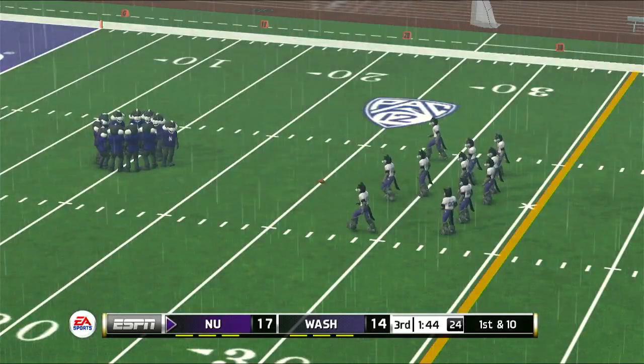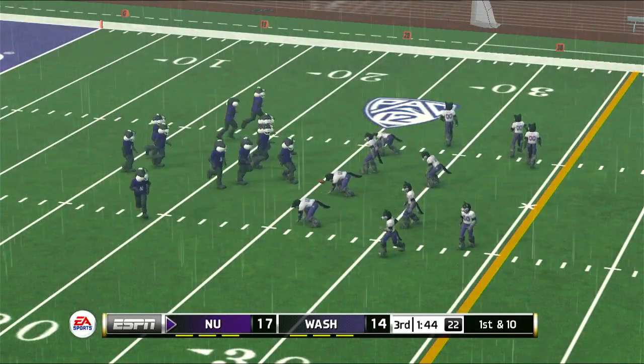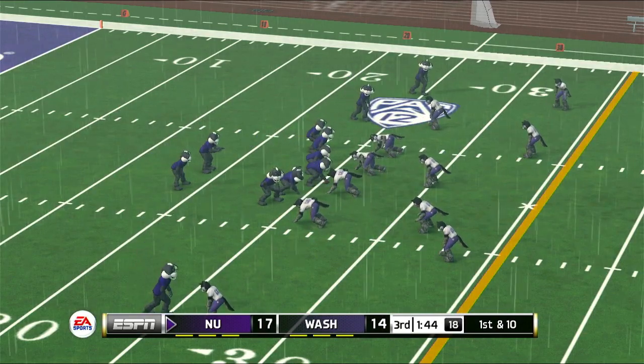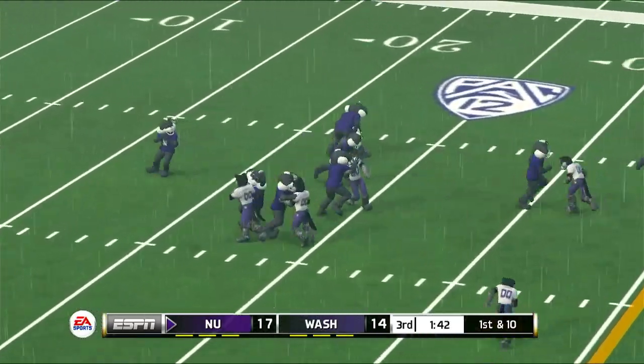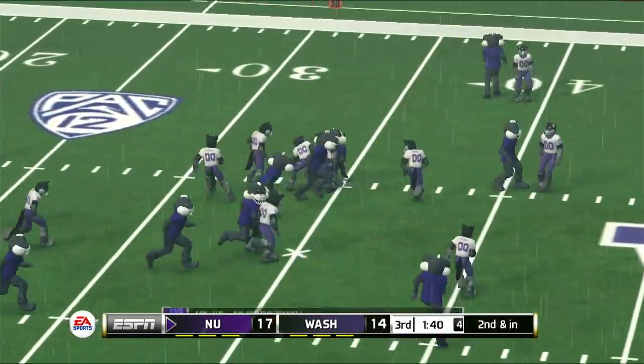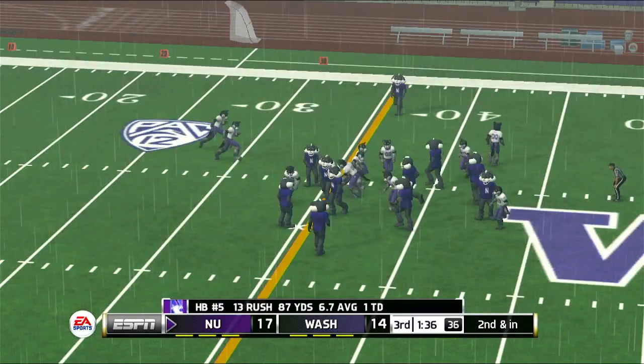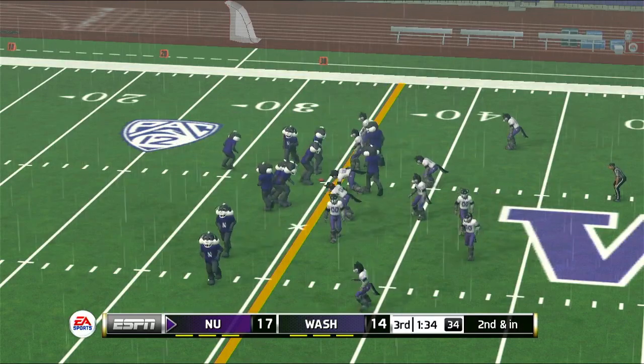Their last drive resulted in a punt, so let's see if they can put together something a little more promising here. Northwestern is up a field goal. Gets out to around the 35. He caught some key blocks and was able to turn it into a 10-yard gain. That'll make it second and inches.